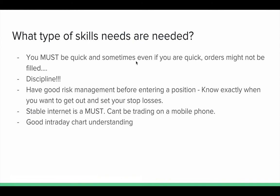You must have discipline. Like I said, you have to go in knowing what your risk is, what your profit is, what your loss is. You want to identify good entry points. You want to know your dips, you want to know what the volume is, and you want to know how fast it can push up and down.